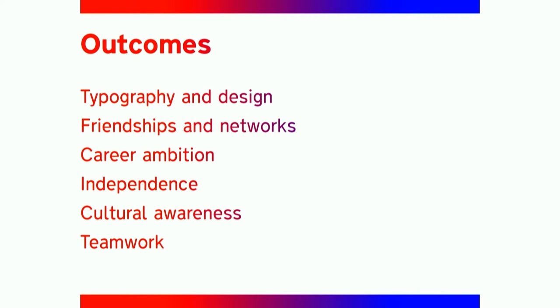And so, reflecting on these, there are obviously outcomes that we want the students to have developed, but some are almost accidental, really. And some of it is apparent to them and to us at the time. Some of it doesn't happen until further down the line. But it gives them a greater understanding of typography and design and the context and differences. It helps them develop wider friendship circles and networks, gives them career ambition, gives them greater independence as well, and it helps develop their sense of cultural awareness. And also teamwork. A lot of them struggle with working in groups, and this is a good way of just throwing them in at the deep end, getting them to not be precious and work quite quickly in groups.